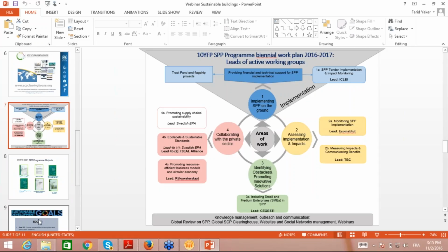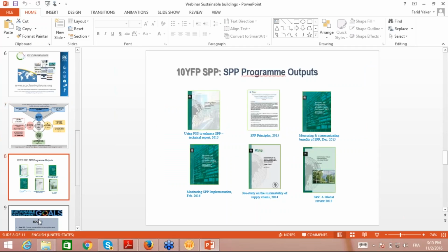Sorry, going back to this slide, we also have what we call core activities, and it is what I mentioned about knowledge management. It is about producing a global review on SPP every 3 years. So we did one in 2012, and we're working on the 2016 one now, and also on participating in and organizing webinars on a periodic basis. These are the outputs of the various groups that I mentioned that have been active in the last 2 years. You can see at the bottom right the publication of the global review. All these can be found online, and I think we have provided you the link to those publications.